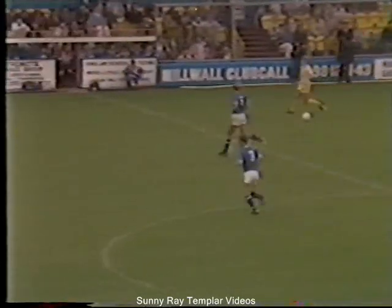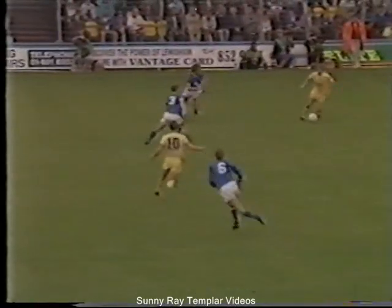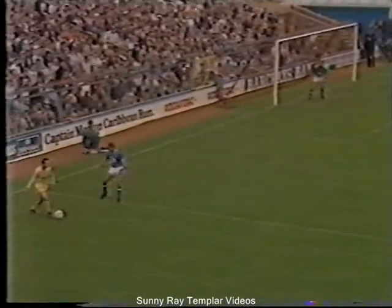Finds Heath wide on the right. Everton on the break here. Cottee going through the centre. And it's Cottee who finds the ball, but he loses control of it. But then manages to regain it in the tackle, tries to find Heath. But it's Reid now on Everton's left.